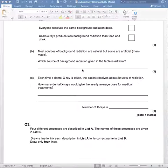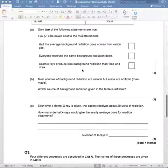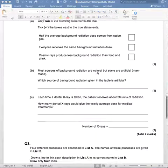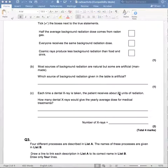Each time a dental x-ray is taken, the patient receives about 20 units. How many dental x-rays would give the yearly average for medical treatments? Medical treatments are 300, you get 20 from each, that's 5 to 100, 15.